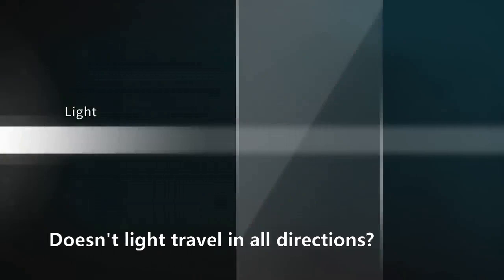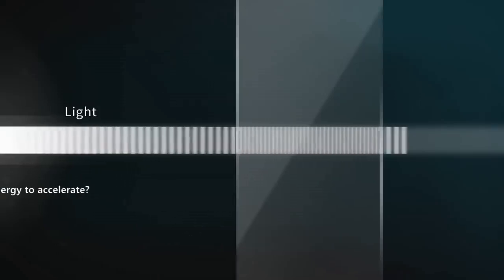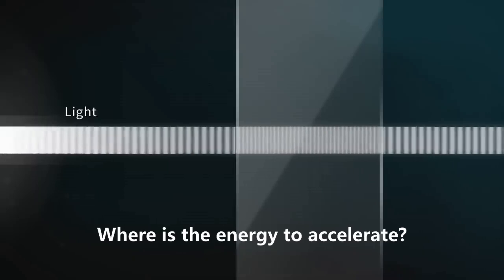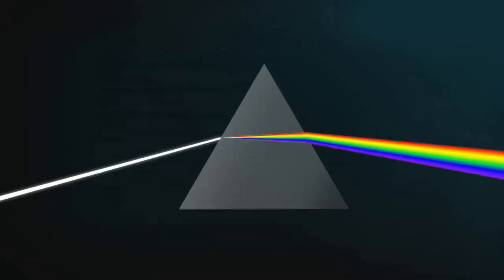When a beam of light hits a piece of glass straight on, it passes right through it. But the waves that make up the light actually get slowed down by the glass and only go back to their normal speed when they come out the other side. That slowing down is what causes white light to split into a rainbow of colour whenever it hits glass on an angle.